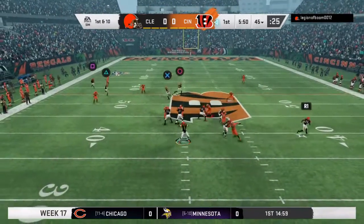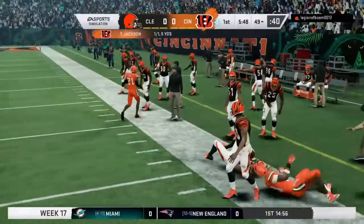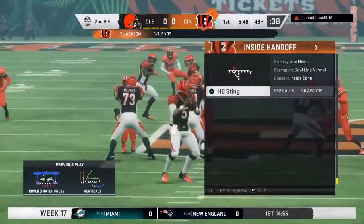From the gun, it's Jackson. He gets this in the hands of Mixon. 5 yards on the game's first play, 2nd down.